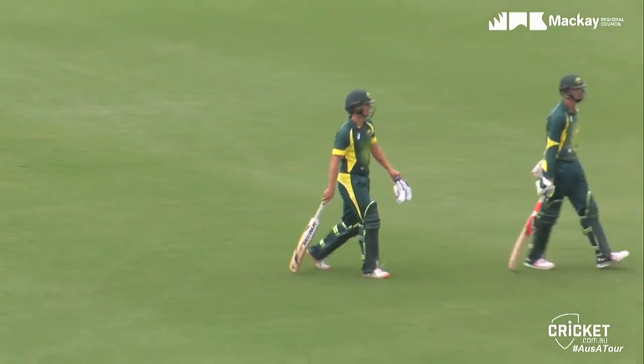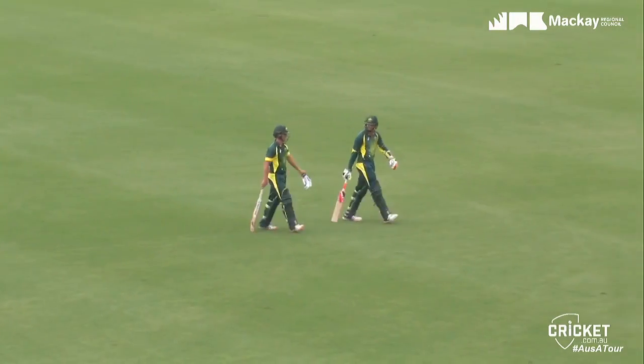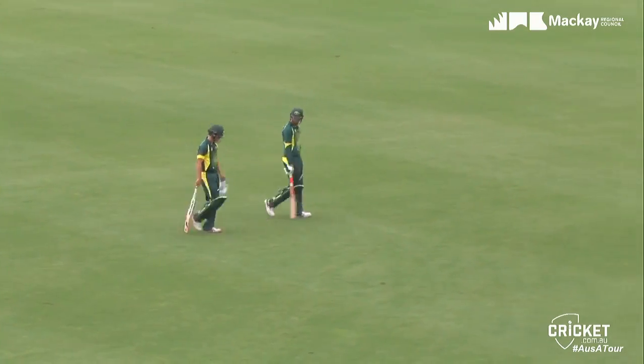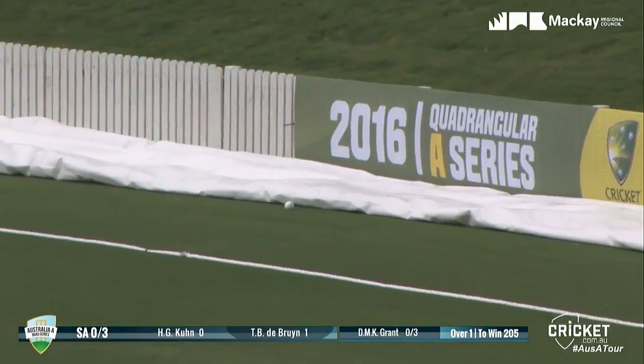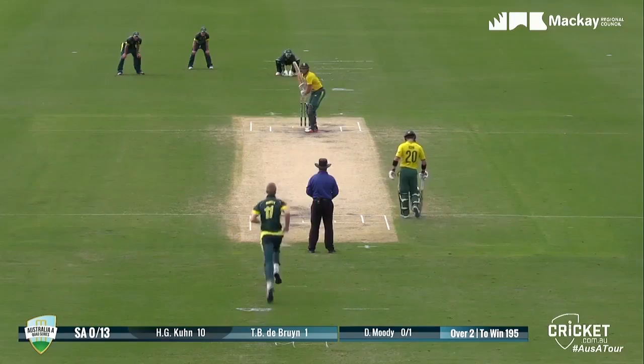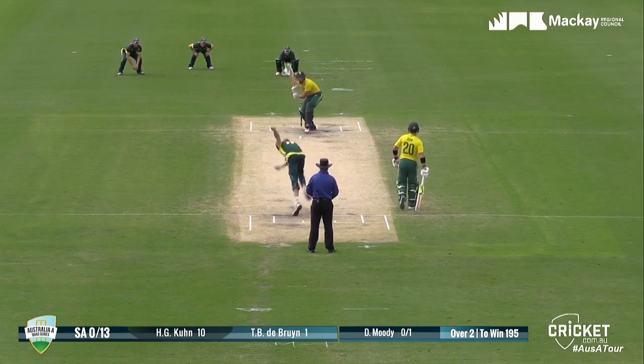So just a quick wrap up for the national performance squad. Some width on this occasion, and Kun does the rest of it. Oh, good delivery, but very, very well played. And it is one of the strengths of Theunis de Bruyn. Full face of the bat, and he's picked up his first boundary.